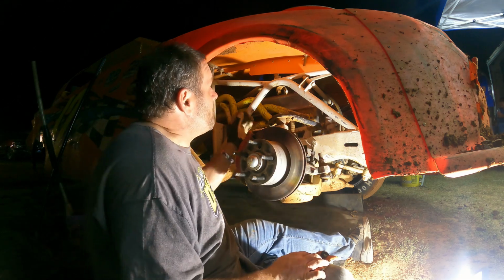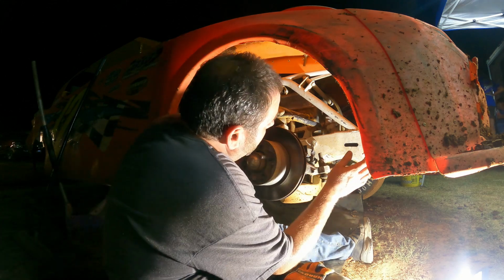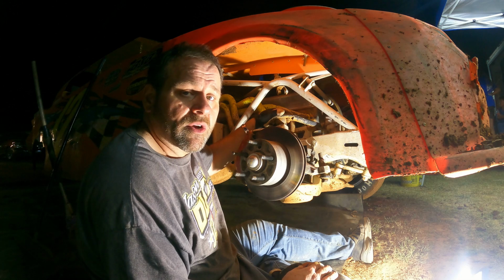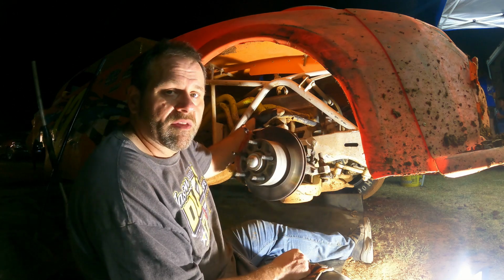So I'm going through that. I'm gonna pop these ball joints loose, make sure they're still straight. Pop the tie rod ends loose on them, make sure they're straight, and just gonna run the tow on the car. I brought the plates with me.